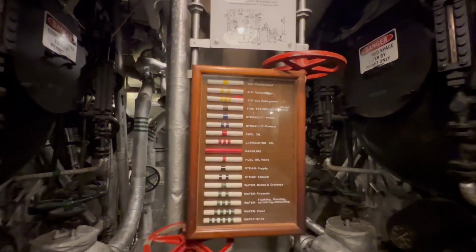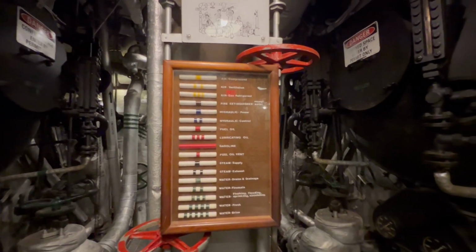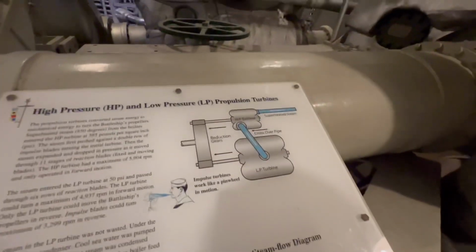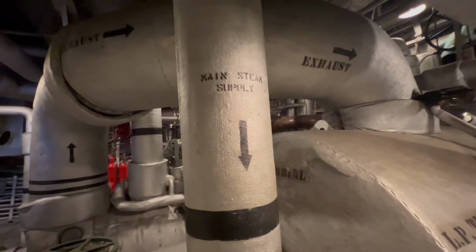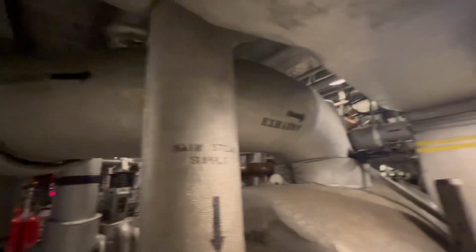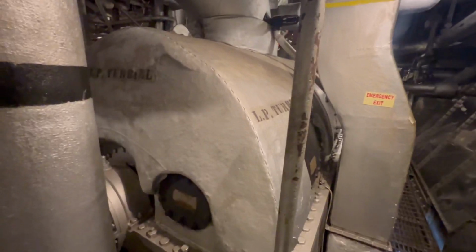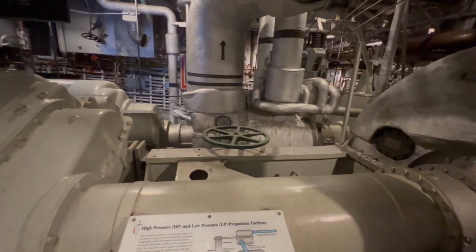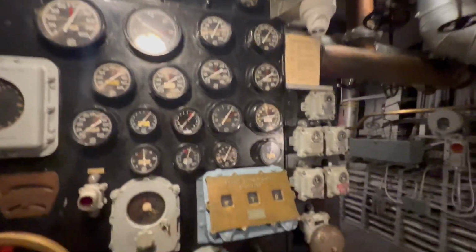Here we have some pipe identification and how you would identify what is what. Everything from compressed air to brine water. Here we have a diagram explaining the high pressure and low pressure propulsion turbines. This contraption right here. I also have some labels showing you as well. So main steam supply, exhaust goes out that way. So the main steam supply goes down this way into the low pressure. These gauges on the engines.